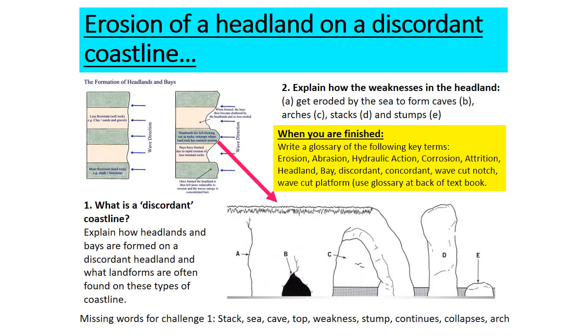Right. What I want you to do then from all of this, using the textbook if you want, using BBC Bitesize if you want, is to create a double page which explains all of this. So erosion of a headland on a discordant coast. So you'll need to either print or draw the two diagrams that are on the slide, and then write an explanation of what a discordant coast is and how headlands and bays are formed, and also explain the process that happens on the headland. So maybe drawing the diagram and then labelling part A, B, C, D and E to explain what happens.